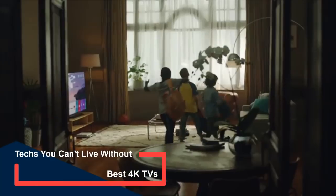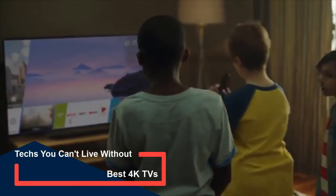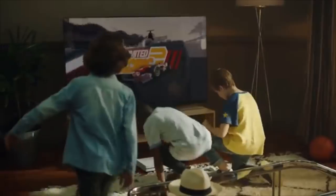When it comes to bringing cinema-quality pictures to your living room, nothing beats investing in a solid 4K TV. Regardless of whether you're looking for the budget 4K TVs, or just want to have the best one that money can buy, we have an option for you. In this video, we're gonna be checking out the top 5 best 4K TVs in the market today.